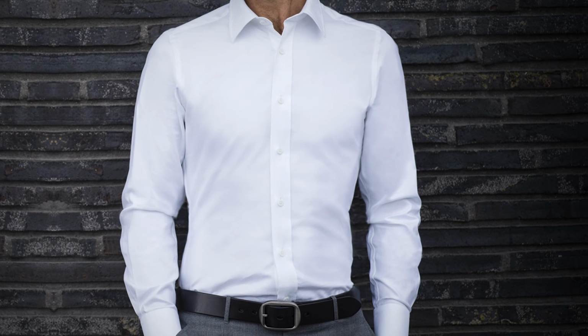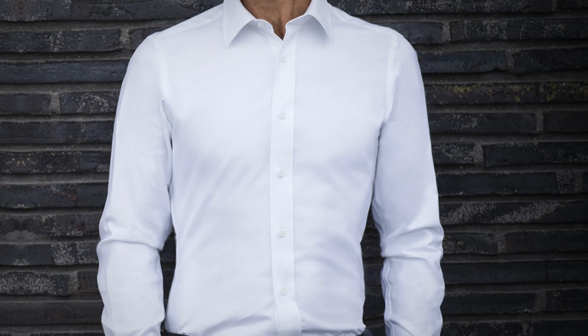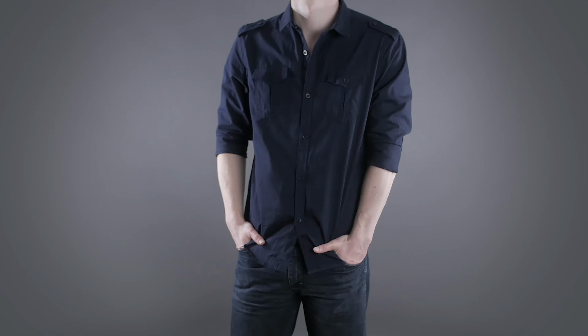You can go with a plain, simple white in a twill weave. All of a sudden, you could wear that with a suit and tie, and look great. But you could also go with something with a darker fabric, maybe with pockets, with epaulets here on the shoulders. You can roll up the sleeves. It's going to look great.